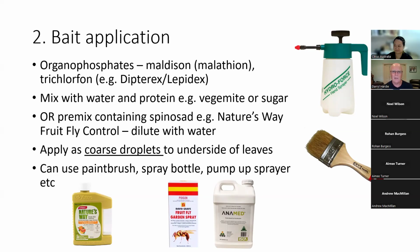Now, you can get spinosad these days. You can buy it as a standalone chemical, but it's not registered for you to mix the bait. That's all I'm going to say on that. It's not registered for you to mix the bait, and it's quite expensive. Okay, so it's up to you whether you want to go green, which Nature's Way is, or use an OP, which is cheaper, and mix your own bait.